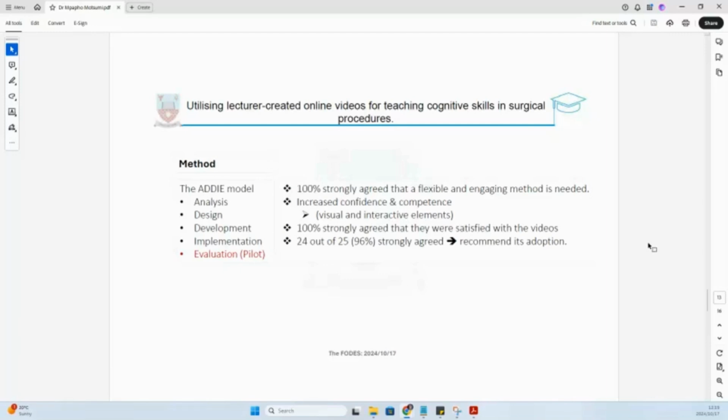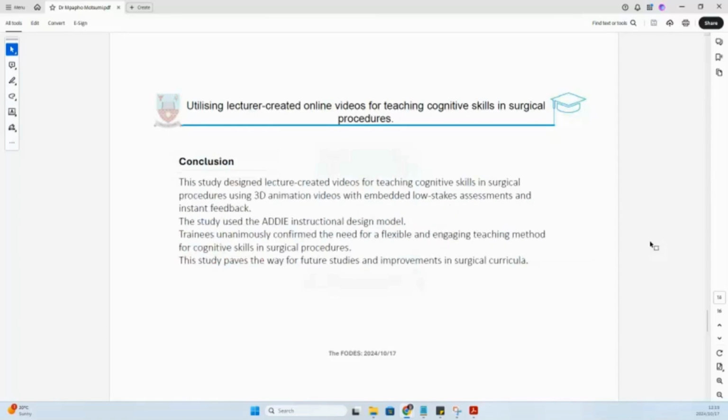In conclusion, this study designed lecture-created videos for teaching cognitive skills of surgical procedures using 3D animation with embedded low-stake assessment to reinforce learning, and those were accompanied by instant feedback. The study used the ADDIE model of instructional design to design the educational video, and trainees all confirmed the need for a flexible and engaging teaching method for teaching cognitive skills of surgical procedures.